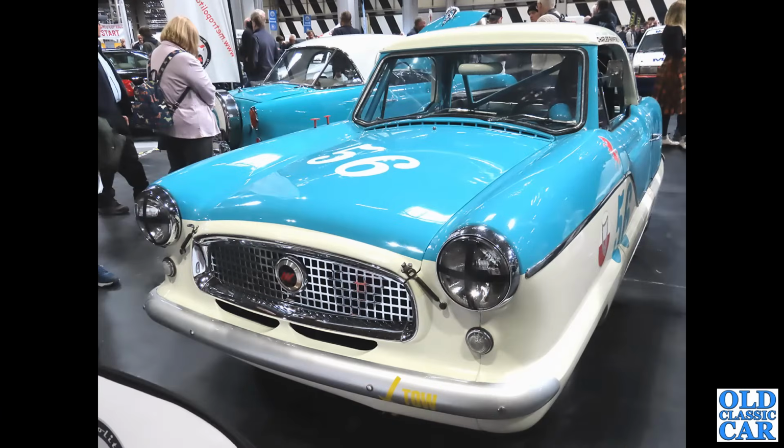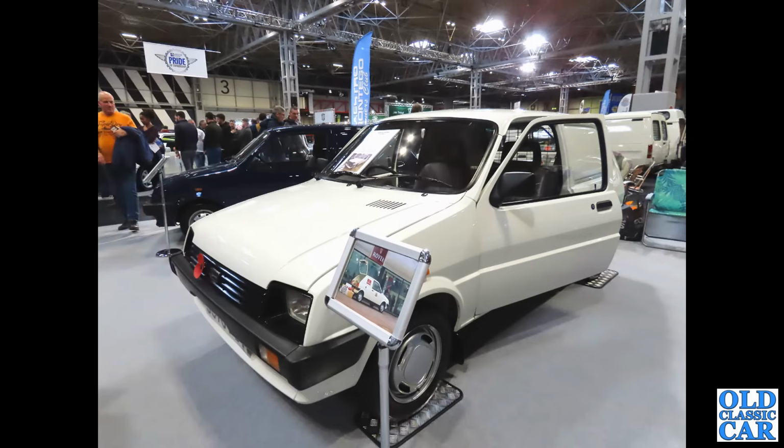Austin or Nash Metropolitans here. This was a car built by Austin on behalf of Nash in America. They wanted a small car, so they came to Austin. Austin built it and they were shipped abroad. I think later cars were actually badged and sold here as Austins, but the early cars were badged up as Nash's only. A couple of Metro vans here, the Metro 310 van. Two rare survivors there.